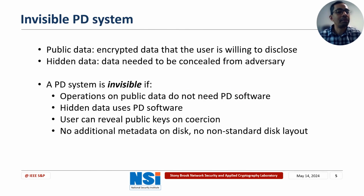But before that, public data is the encrypted data which the user is willing to disclose under coercion. Hidden data is the actual data that the user wants to conceal from the adversary. We say that a PD system is invisible if it satisfies these criteria. The operations on the public data should not need the PD software. Hidden data, of course, uses the PD software.